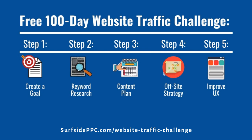Step 2 is going to be keyword research, so finding the top keywords for my businesses. Step 3 is going to be to create a content plan, so using keyword research to come up with a content plan so I can continuously drive traffic to my website. Step 4 is my offsite strategy, so how I plan on driving additional traffic to my website through social media and through my email list.